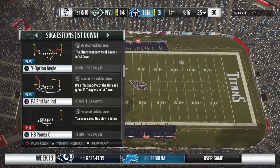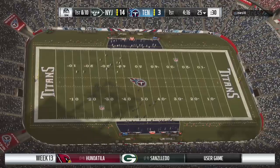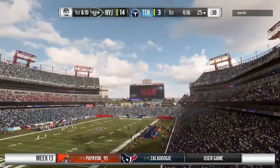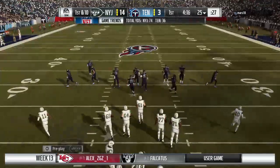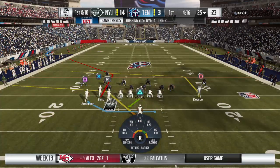And when you start plotting for this drive, when you start thinking to yourself, okay, what are we going to do? You don't go away from what you did before because that worked, but you have to be prepared for wrinkles and counters because you know they'll make some adjustments. Darnold going to lead the Jets up now, 1st and 10 at their own 25-yard line.